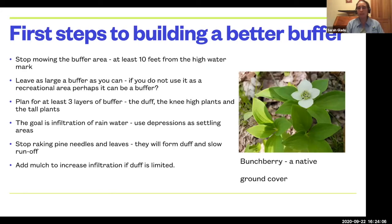For one thing, if you want to try it out but you don't really know how wide you can make your buffer, we know wider is better. The wider your buffer, the more infiltration is going to happen, the more the water quality is going to be protected, and the less erosion you're going to see over time. And if you do lose a tree, for example, if you have a wide buffer, you're going to have plants that can presumably come in and take over that area as well.